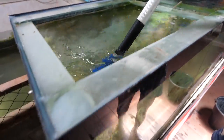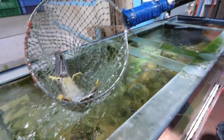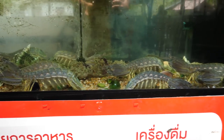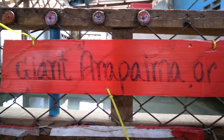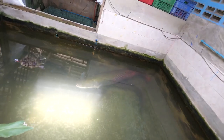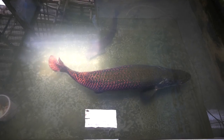One of their specialties here is gang, which in English is mantis shrimp, the giant alien-looking mantis shrimp, which I've already had a number of times in Trat. It's very common, it's very popular, and so they have a fresh tank of them. Those are giant. But something else I have to show you over here is giant arapaima. Oh, look at how big that fish is. That's like the size of a full-grown man.